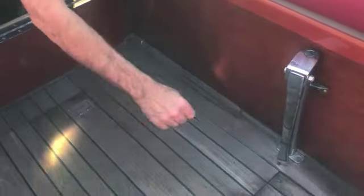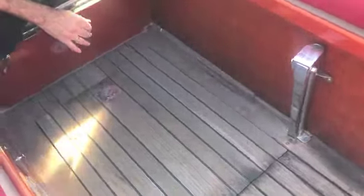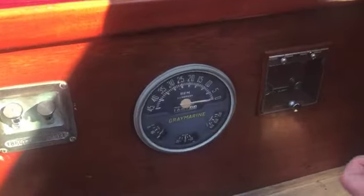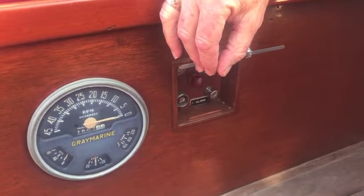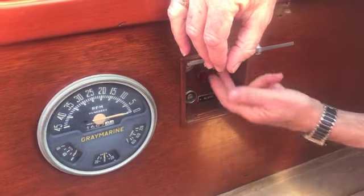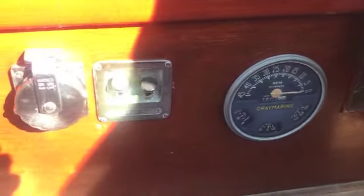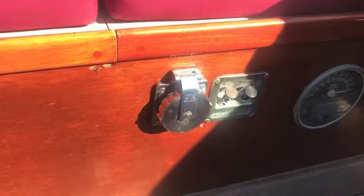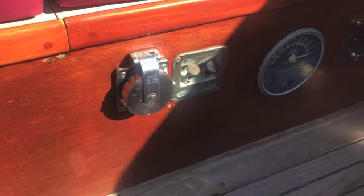I may not have mentioned it, but this is the gear shift lever. And it's pretty simple. It's forward, neutral, reverse, and then it gets out of the way. And then over on the other side here, this is the original gray marine tachometer. We've got some new alarm switches for water temperature and oil pressure, a blower switch, and the ignition button. And although this is the original panel for the throttle and choke, those are replacement new throttle and choke cables.